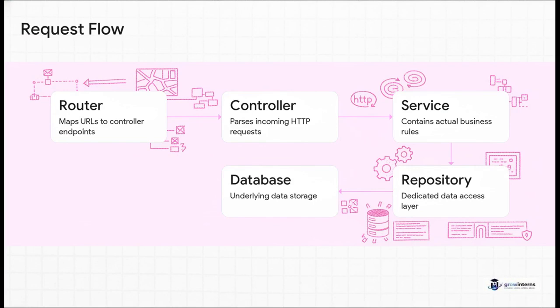First, a request hits your router. The router says, okay, I know where this goes, and hands it to a controller. The controller unpacks the request, maybe grabbing the body or the parameters, but it stops there. It passes that clean data off to a service, which handles all your complex business rules. But when that service finally needs to talk to the database, it does not call Prisma or Drizzle directly. No way. It talks to step 4, the repository.